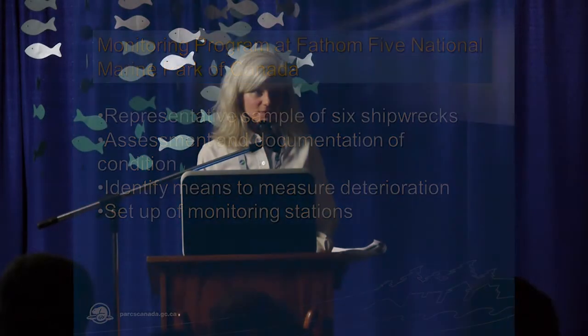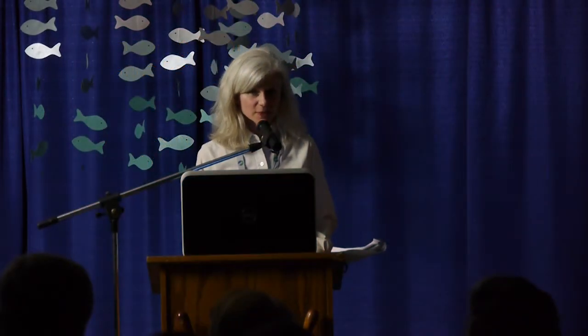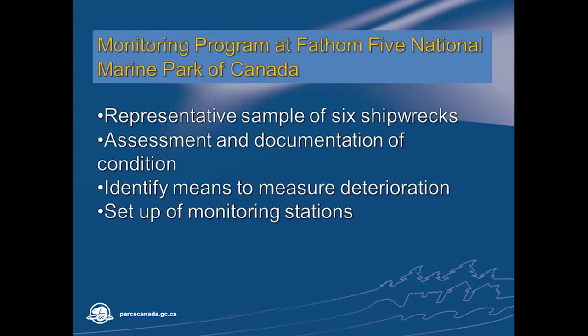Now these were specifically chosen because it was believed that this subset really exhibited as many of the characteristics that were seen in the park in terms of location, depth, the condition of the wreck at that time, the materials present, the wood, the iron, and the burial environment. So the initial step had to be getting a baseline of how these wrecks were looking at that point.